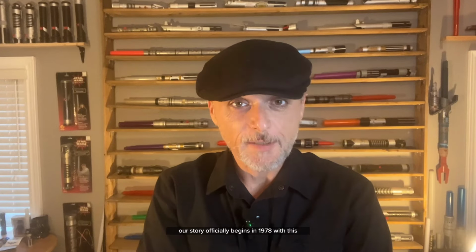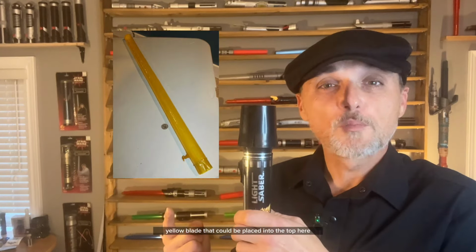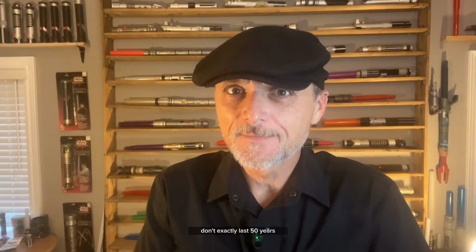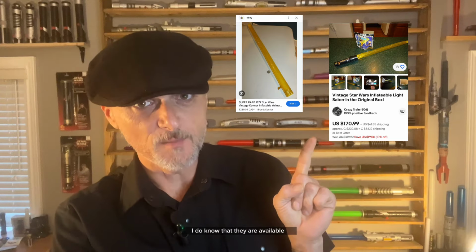Our story officially begins in 1978 with this, the 1978 Kenner inflatable lightsaber. This lightsaber was simply a flashlight with an inflatable yellow blade that could be placed into the top here. Now, as you can see, I am missing that inflatable blade. As you can imagine, inflatable products like balloons and beach balls don't exactly last 50 years. So they are quite rare, but please, before you flood my inbox with eBay links, I do know that they are available. I just tend to be choosy. I'll find the right one.